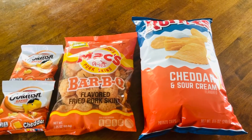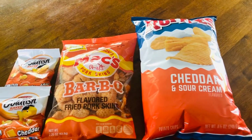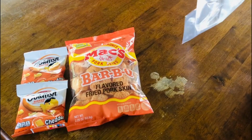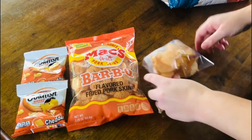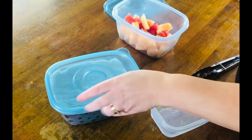So here I've got his chips for the week. I like to switch it up for him, and that way he doesn't have to have the same one every day. He loves those little Go Fish, but as you can see, those packages are super tiny, so I give him 2 of those. The pork rinds, he can usually eat out of that size bag for 2 meals, and then if he wants a snack, he has them.